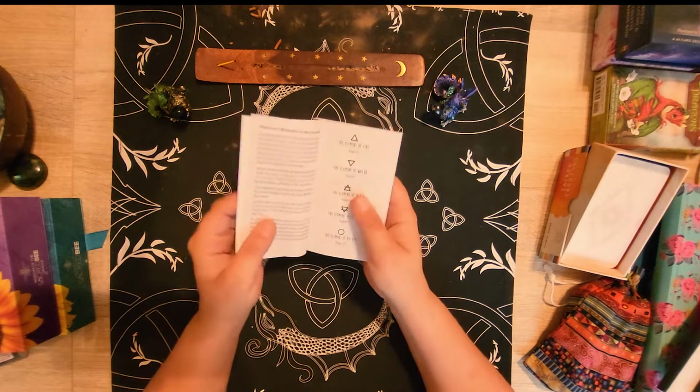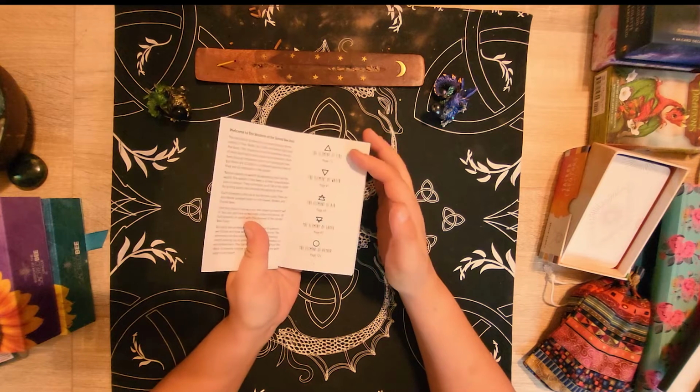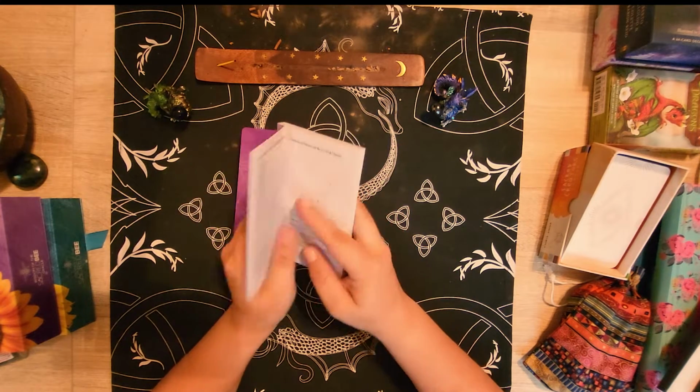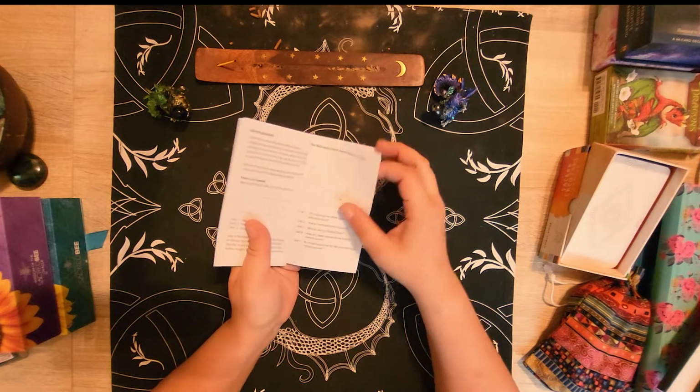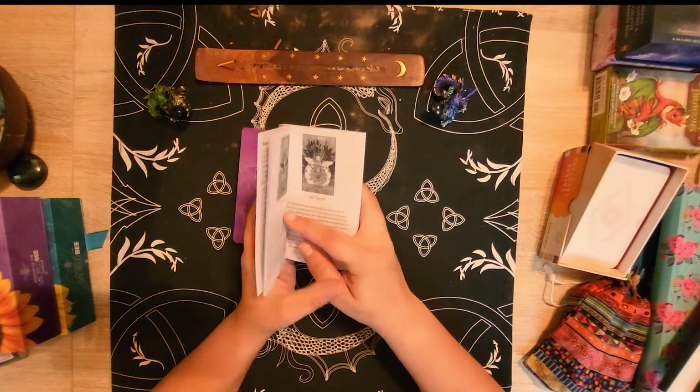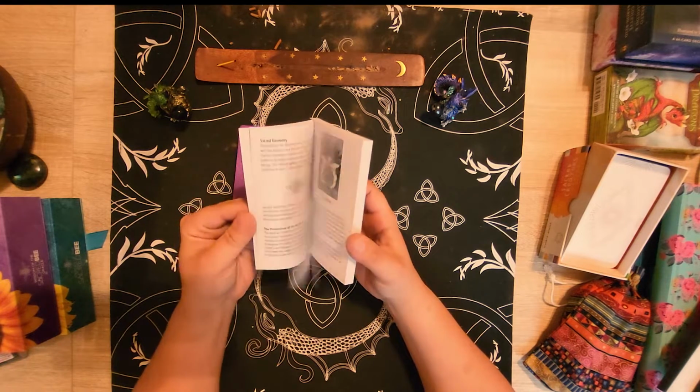The oracle here is split up between the different elements. So you have fire, water, air, earth, and aether or spirit. It does have a few different readings that you can do. It goes up once again into that sacred geometry.